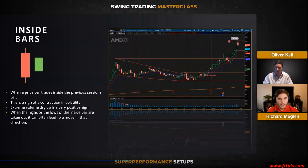Perfect. And in terms of volume, you ideally want to see a dry up in volume with that inside bar, is that correct? Absolutely. Look here at the volume dry up on these two bars. Then when we trigger it, see the increase in volume, and there's even more volume on the follow through. So you definitely want to see volume dry up on all these inside bars, wick plays, whatever it is. Volume dry up precedes moves.